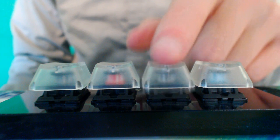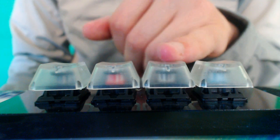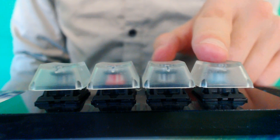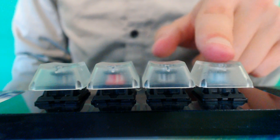It can be easy to get lost if you're going really, really fast. It can be easy to not actually be able to tell when you have the key pressed, even though there is that bump there. So right off the bat, we can see some differences. Now, remember, with a membrane keyboard, the moment you press it down, that was it. There was either on or off. There was no lag time in between.